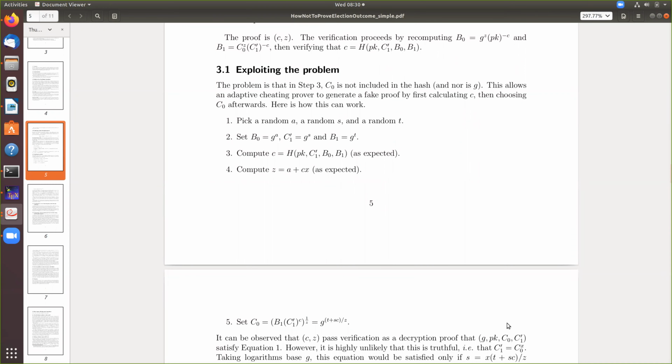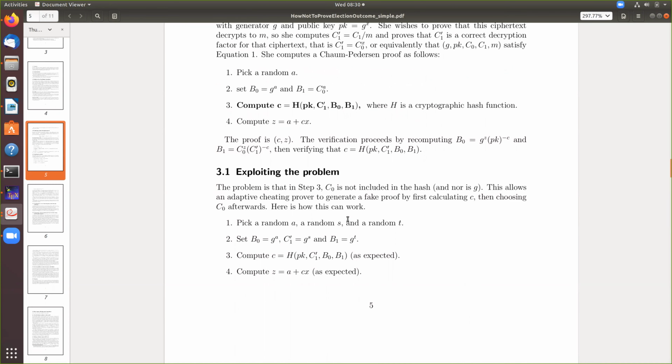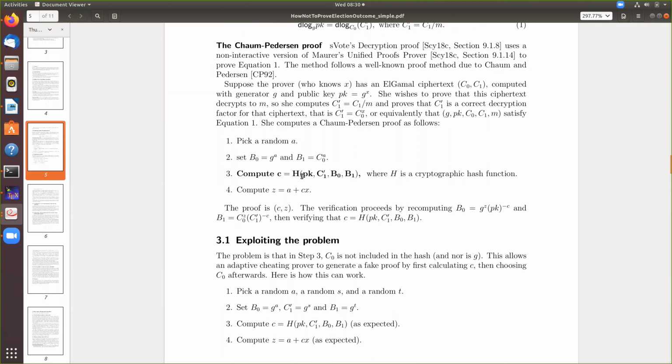Back here, they should be including C0 in the hash. And that fixes it completely. Now, it's worth pointing out that it only fixes it for an authority who cannot choose the ElGamal parameters.